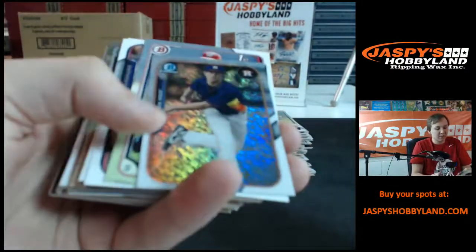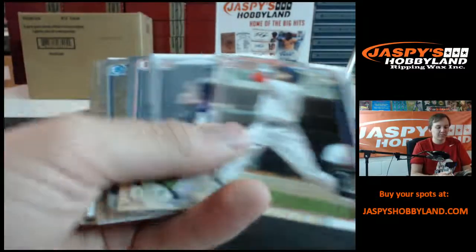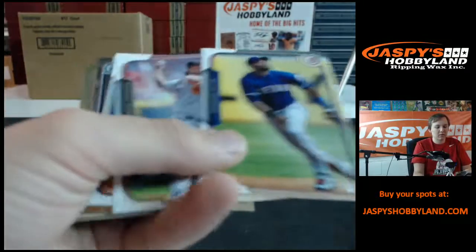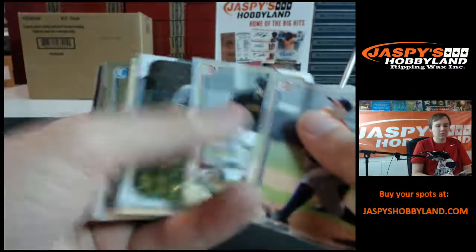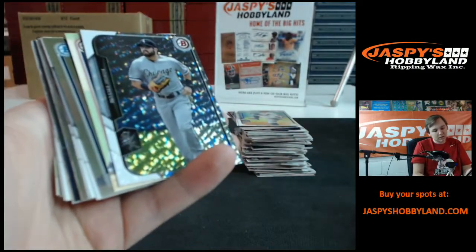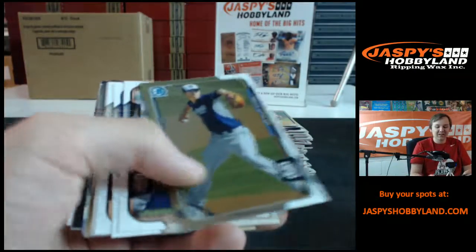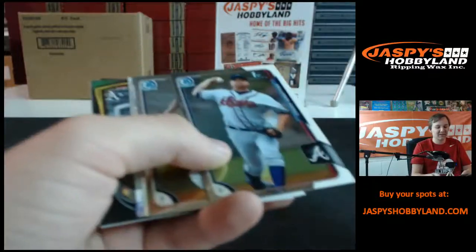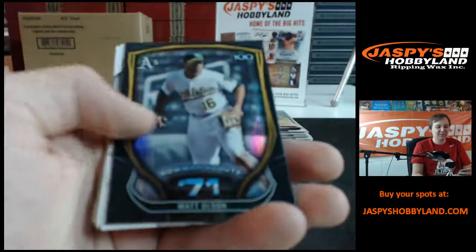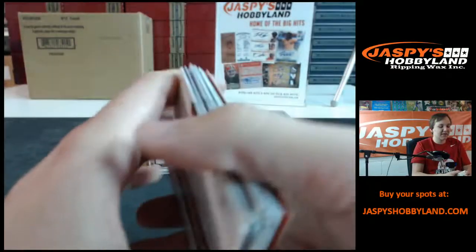Man, every time. Mini of Josh Hader. I always pull the auto right there. Because it's inserted probably by hand. Silver Ice of Adam Eaton. Adam Eaton? That was totally different. He's young. Well, I'm thinking Adam Dunn. Oh, yeah. I think he might be too. Adam Dunn retired. Because I remember he played in his very first playoff series after like 20 years in the MLB. And they got swept.